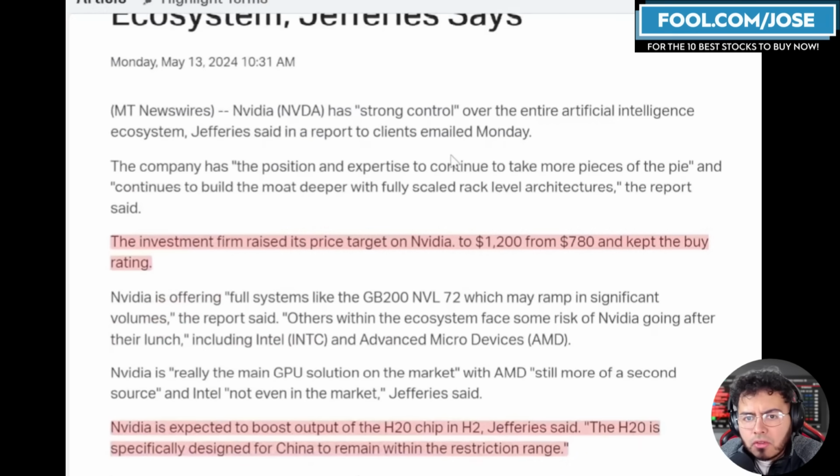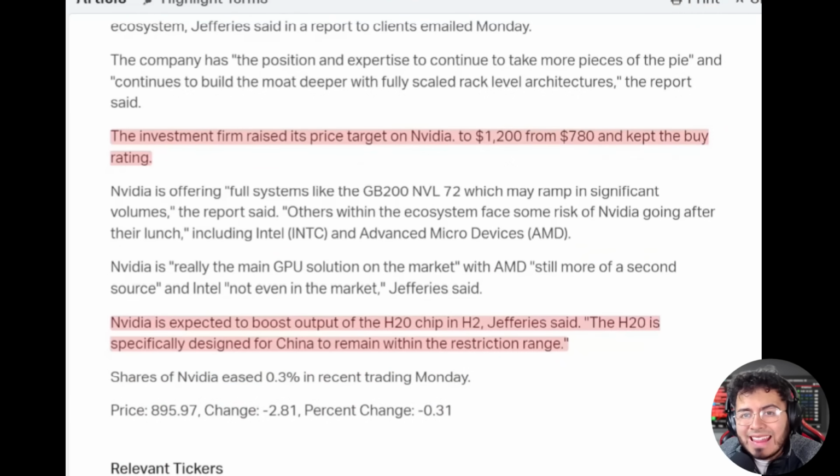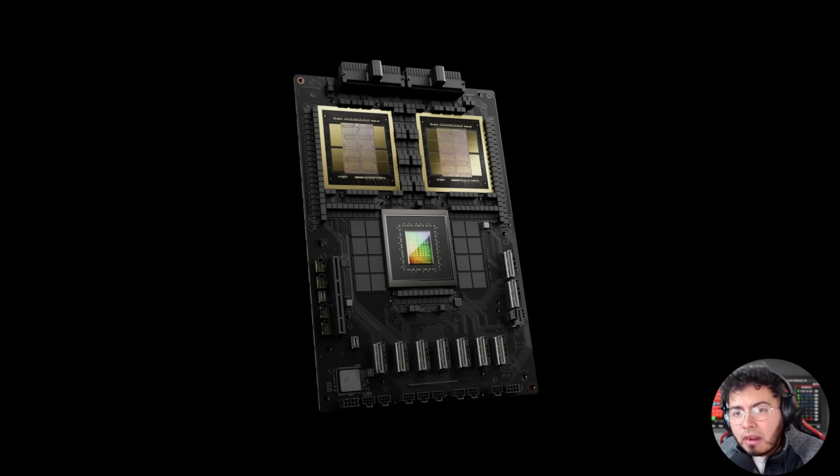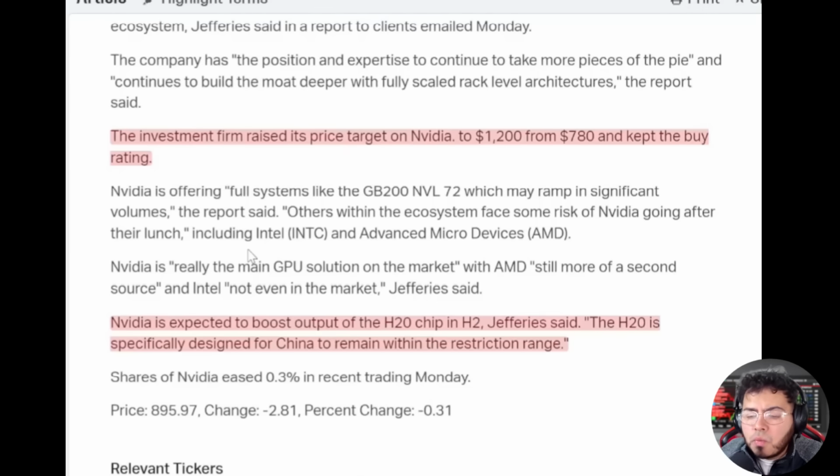Now, the final thing I want to take a closer look at is Jefferies did maintain a buy on Nvidia, but raised their price target to $1,200 from $780. Remember, the stock is sitting at $900 right now. The main reason is obviously this huge push in AI. We're still in early innings of AI. They do believe that the GB200, which I keep talking about, is going to be a great revenue maker for Nvidia. And outside of that, Jefferies also believes that the H20 is going to be coming out in China in the second half of this year, which will obviously be a nice revenue boost for Nvidia as well, as right now they're not making any money in China in forms of AI solutions. So pretty interesting there.